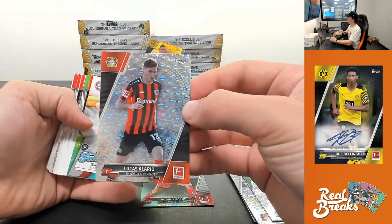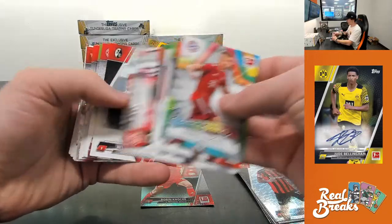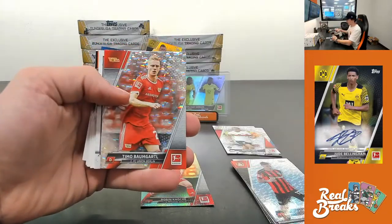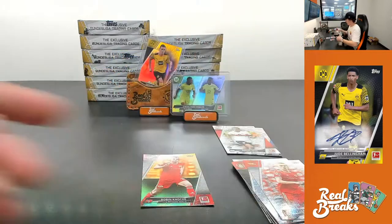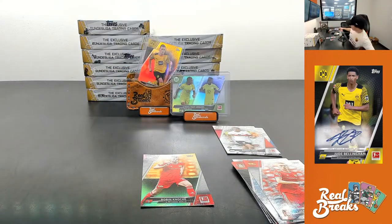Lucas Alario. What's up, Richard? Oh, man. Yeah, that's a big card right there. That's crazy. I still have yet to pull anything like that out of Bowman. Timo Baumgartel, Sparkle Foil. And that does it for box number one. So we had three numbered parallels and our 12 Sparkle Foils there.